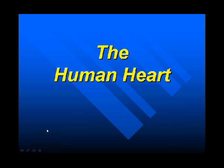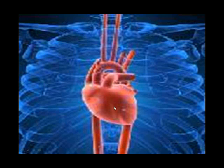So the cardiovascular system consists, of course, like we said, of the heart and the blood vessels. Let's talk about the heart first, and then we'll go on to the next one. The human heart is right there in the center of the chest. Dr. Steve Sami did an excellent job describing the various functions of the heart.